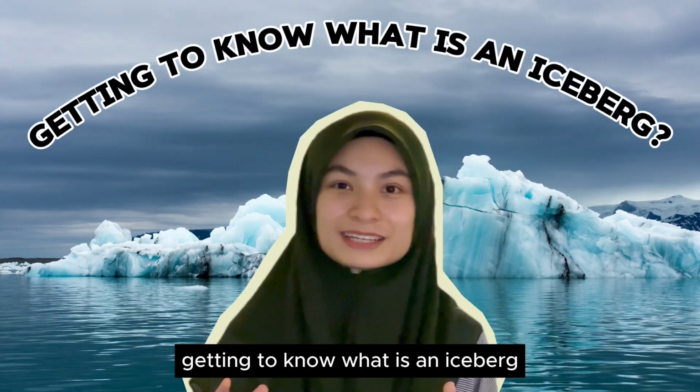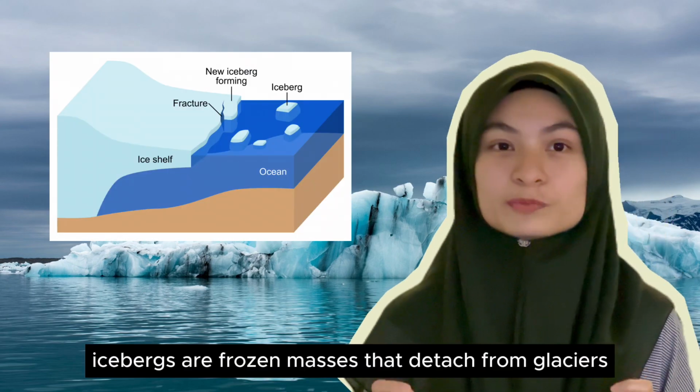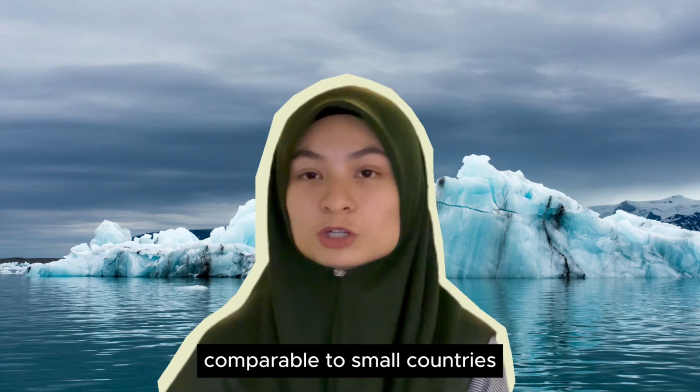Getting to know what is an iceberg. Icebergs are frozen masses that detach from glaciers and float on bodies of water. They vary in size, ranging from small chunks to enormous islands comparable to small countries.